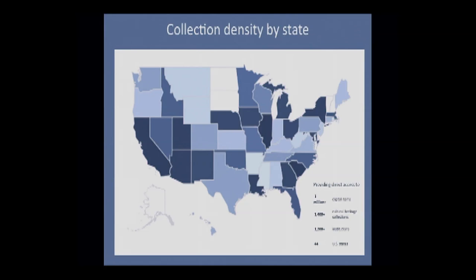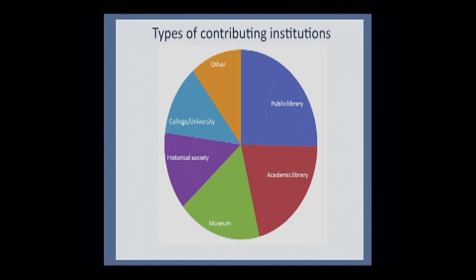What resulted was a collection, metadata that represented 1,400 collections with over 1 million items from over 1,200 institutions in 44 states. And we were really grateful to COSLA, which is the Chief Officers of State Library Agencies, to help coordinate some of this content recruitment. As a result, our scope broadened as a result of the variety of collecting institutions that contributed to this aggregation, as you can see here.